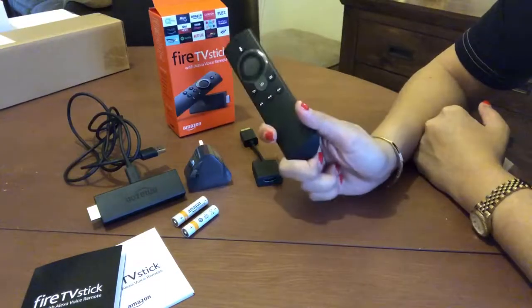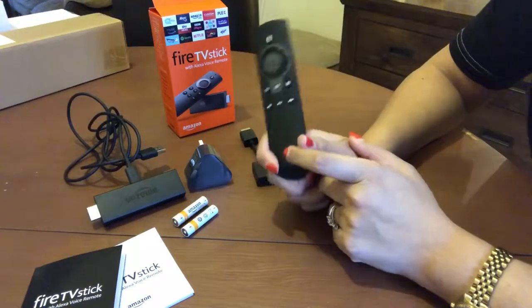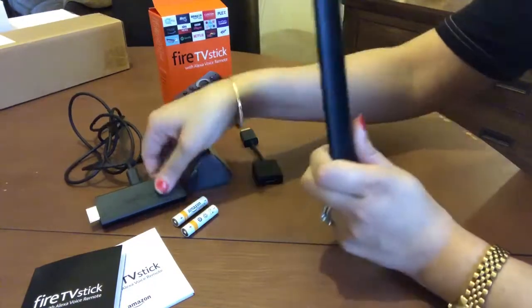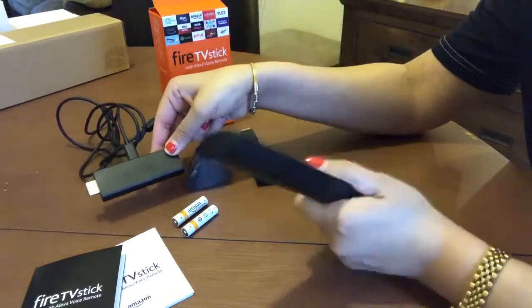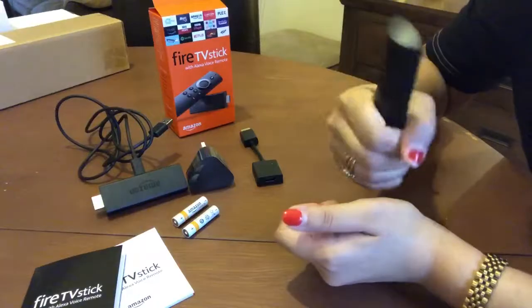I mean, for the price, it's amazing, because you can use this with Alexa. You can use it in a different room, because this is connected behind your TV. You don't need to point this anywhere. You can just call it a remote, it's more like a mic thing. So you just directly talk to it.